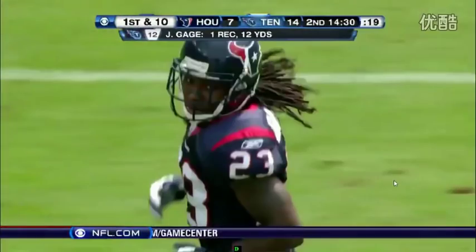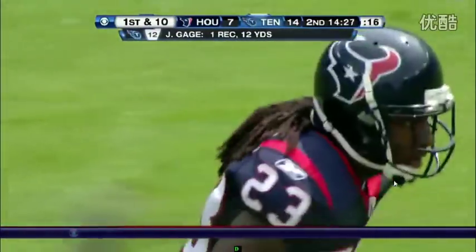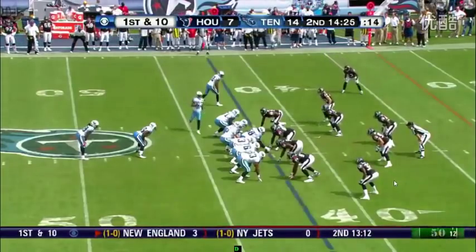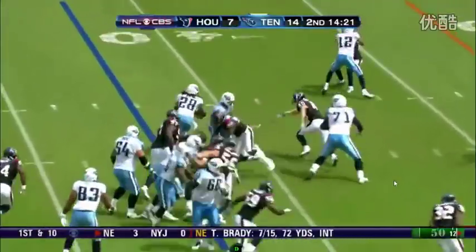Robinson in a contract dispute. He's the franchise player for this Texans team. Missed all of training camp. Playing on a 1-year deal now, making about $7.5 million this season.